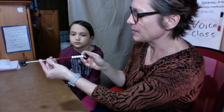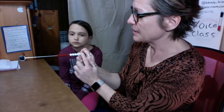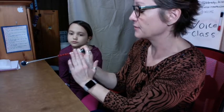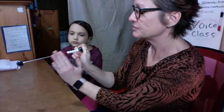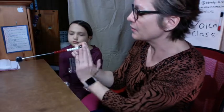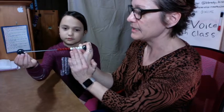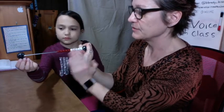What's important to remember about this when we hold it is that we want the light beads on the right, and that's how I remember how to hold it: light on right. That's thanks to Christina Tondevold. I saw that on the Recovering Traditionalist. Light on right. And in school, we use red and white beads because they're really easy to see.